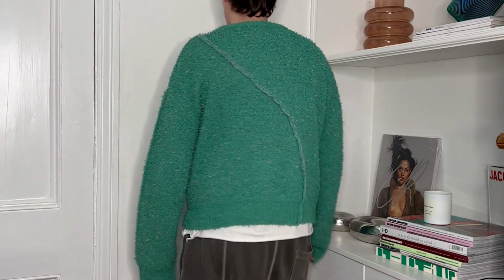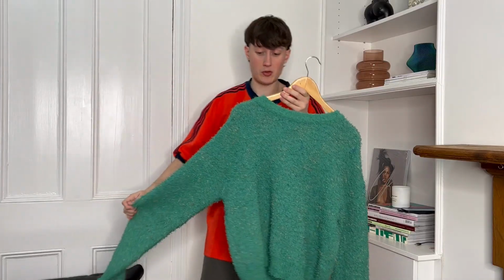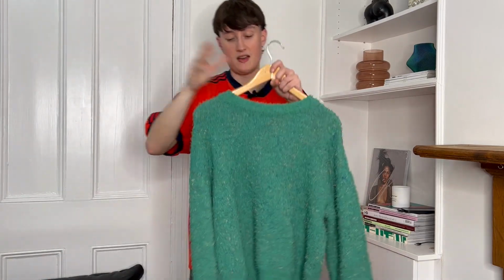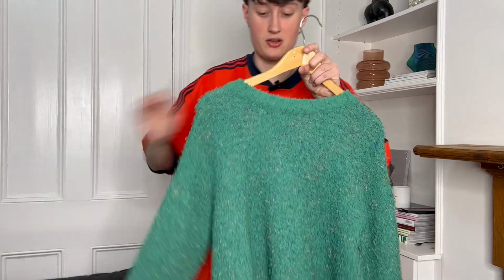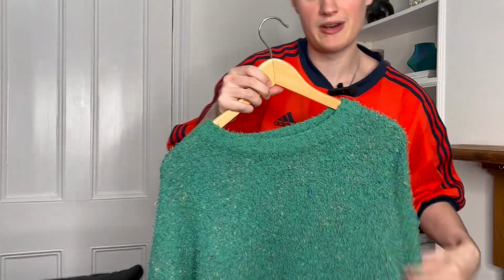I've worn it with those new jeans from Weekday I've got. I could even see myself wearing it with the Y Project ones, and then maybe a boot or a trainer. Yeah, a lot you can do with this. You can't go wrong with a heavy knit like this, especially in a bright colour. It certainly adds more to your outfit.